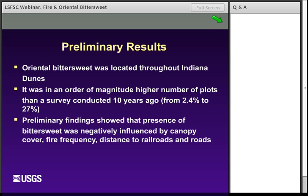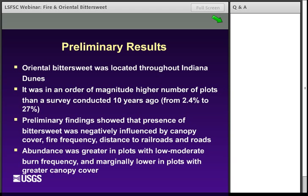And using AIC step regressions, we found that the presence, so the simple presence or absence of bittersweet, was negatively influenced by canopy cover. So it likes a little bit more open habitats. Fire frequency, so that was interesting. And then also negatively influenced by distance to roads and railroads. I was a little surprised by that. However, as we've seen throughout this talk, it can infiltrate forests and things like that. So it might not be as influenced by roads as we might think, as some other invasives are.